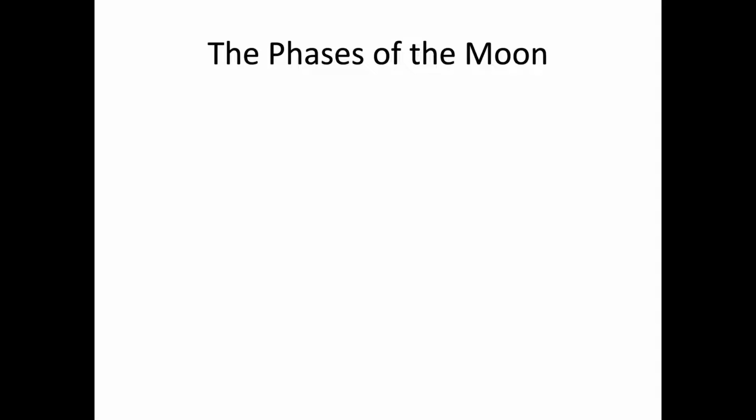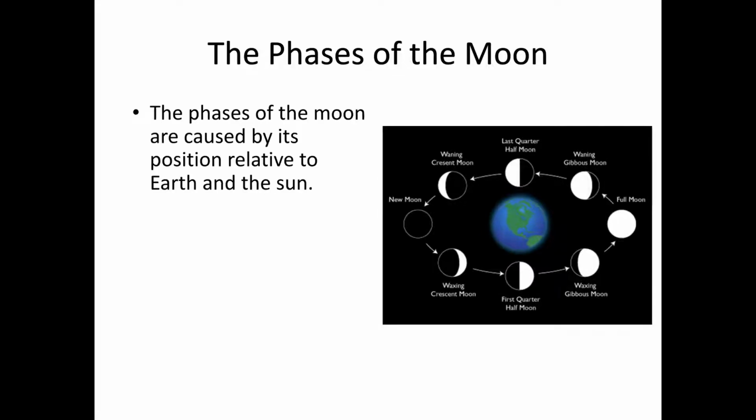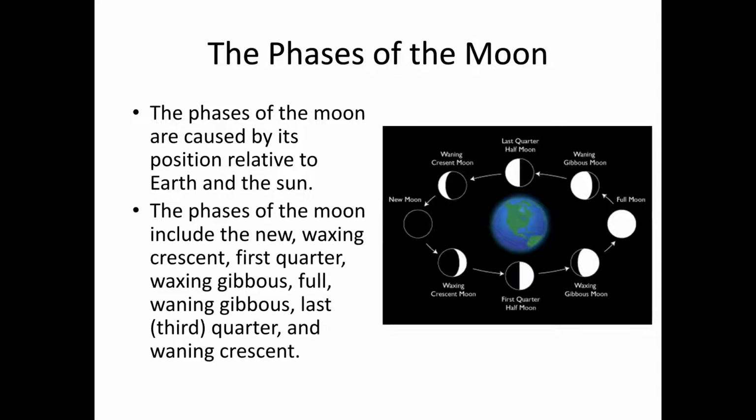The phases of the moon are created by this orbit around the planet Earth. The phases of the moon are caused by its position relative to Earth and the sun. The phases of the moon include new, which is located right here. When we're in a new moon phase, there is not any light being reflected off of the moon.